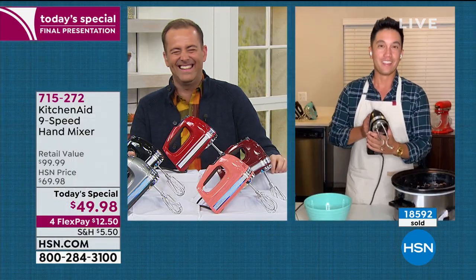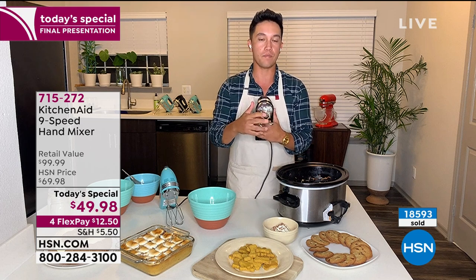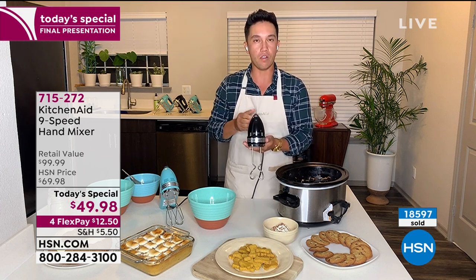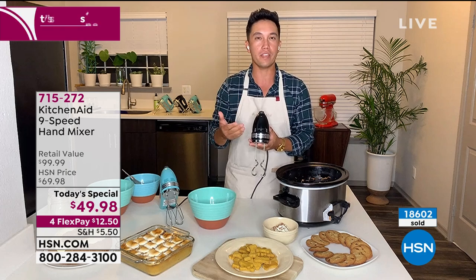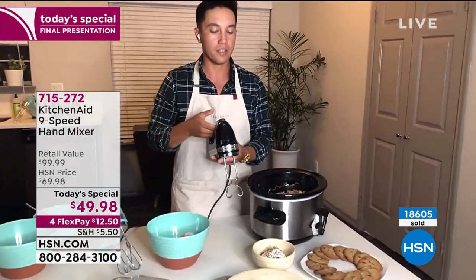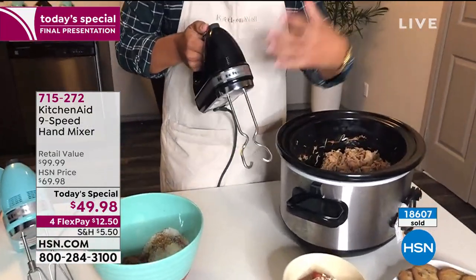These dough hooks that you get as one of the attachments are awesome. As you said, people do have these for a lifetime. We've had callers call in and say, I'm passing down my KitchenAid hand mixer that I've had for over 20 years, and I'm going to upgrade. I'm going to upgrade to a different color, maybe to match my kitchen, or I just want to have 9 speeds now, because that 9-speed allows you to do more things.